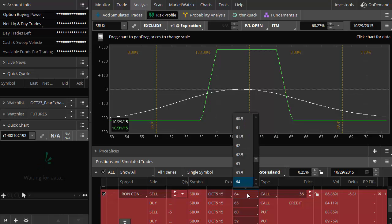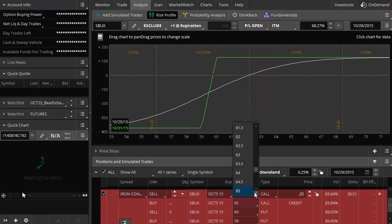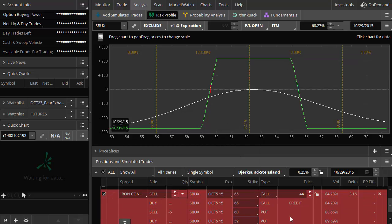So if we look at maybe selling the 65 and buying the 66, so we could go up one strike on the call side if we felt that there's a little bit of bias here. Now what we've done is we've reduced the amount of credit that we're going to receive for this trade and increase our risk a little bit, but we've given ourselves a little bit more room to work with.